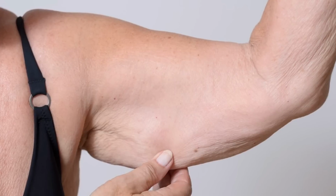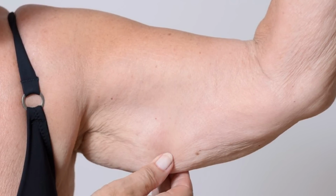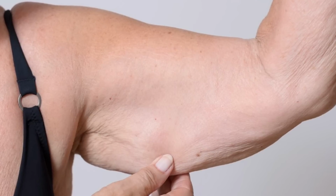From nutrient deficiencies and digestive issues to fatigue and even muscle loss, metformin can have serious consequences, especially if taken long-term. So in today's video, we're going to be covering how metformin works and why it's prescribed, 10 common side effects, including some that aren't often talked about, and natural alternatives that can also help you improve insulin sensitivity and balance blood sugar, but without as many side effects.